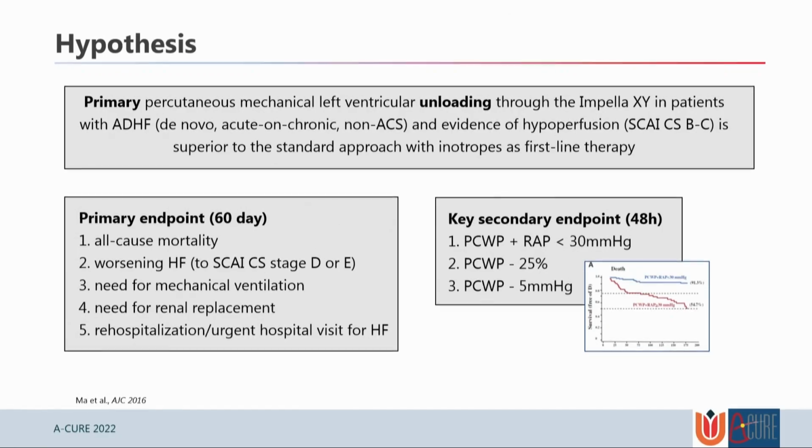We specifically addressed it as worsening heart failure, and this means that, following the steps of the SKY stages, when patients have the hemodynamics and the biochemistry of D or E, they have their own endpoint. And of course, it's hypothesized that in the Impella group, this will happen to a lesser extent than in the inotrope group. Also, all other organ failure, like renal failure and need for renal replacement, or pulmonary failure and need for intubation, and on the long term rehospitalization, is thought to be less in the Impella arm.